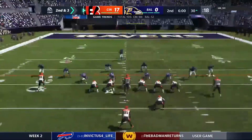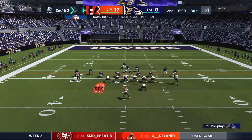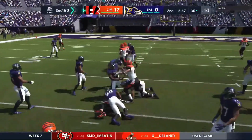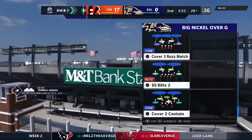Able to get 7 on that first down pass play. 2nd and 3. They run with Edwards. And this won't be enough to pick up the first. A gain of 2, 3rd and 1. He was brought down at the 20.